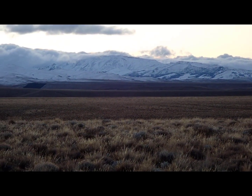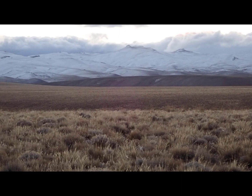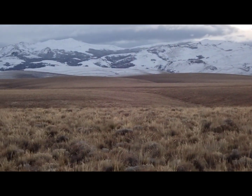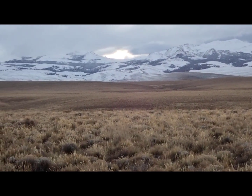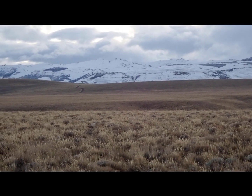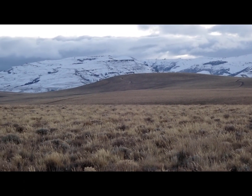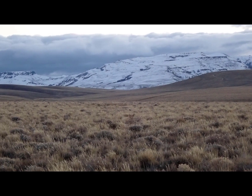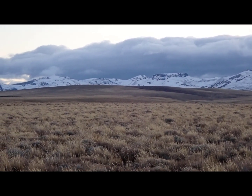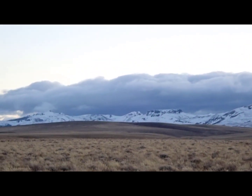I figured might as well do a full 360-degree panorama. Got time while the guide goes and gets the car. Mountains are just spectacular here. It was dark when we came in, so I don't know if there was snow in the mountains when we got here. But it snowed our first night here. They said it was the first snow of the year. Sorry for the motion, but I've got to shift my feet.